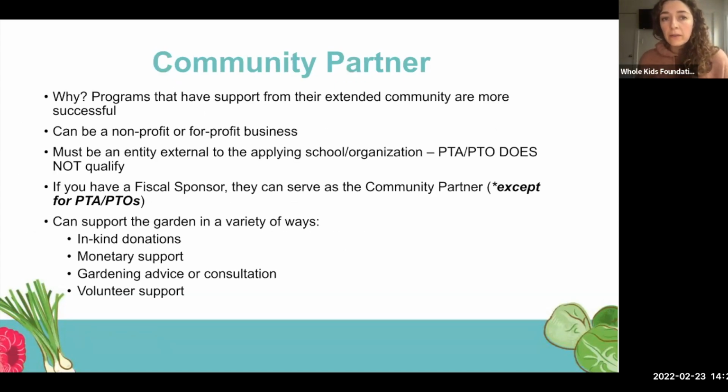So the community partners. We have found that programs that have support from organizations external to their own, support from their extended community, are more successful. So we ask that you have an external entity in your community that's willing to give that support. It can be a nonprofit or for-profit business. The support that they provide can be a number of different things. It can be in-kind donations. It can be monetary support. It could be gardening advice or consultation or volunteer support. There's no one right answer for this and a lot of different scenarios.